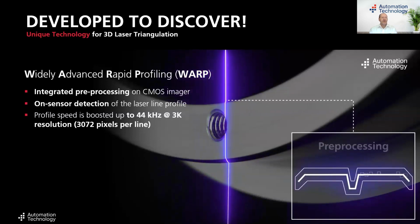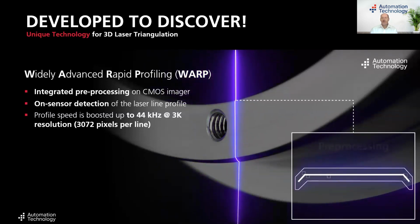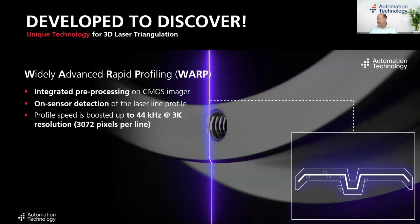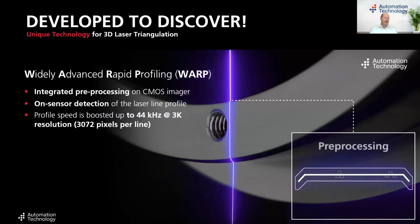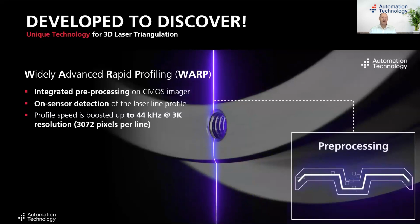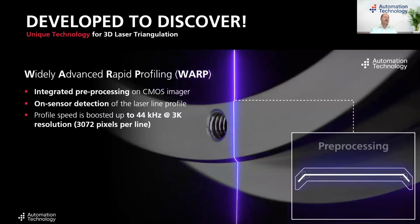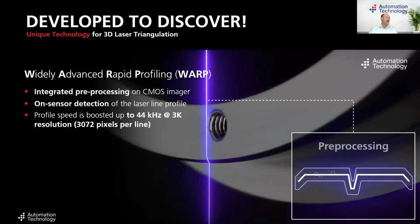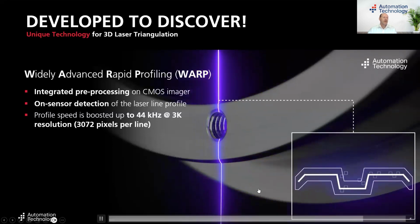And with this imager, in combination with the new 6 FPGA, which has double speed for the high resolution sensors, and in combination with the new I/O board, which has 2.5 and 5 gigabit per second, to transfer this much information from the sensor to the PC. That's what we are calling warp speed. And as I said, it stands for widely advanced rapid profiling. But this was from low end to high end.